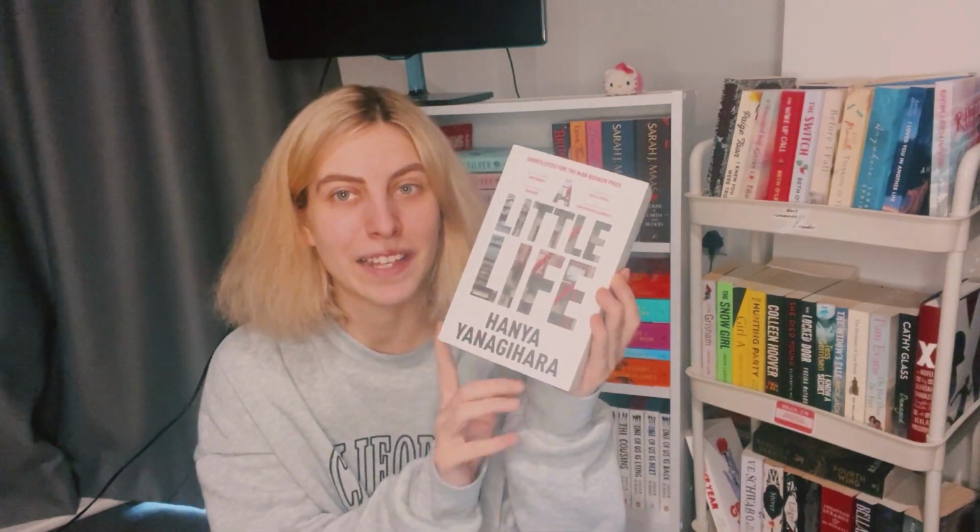I got this book, A Little Life, and I'm not even gonna attempt to pronounce the author's name, but great author, as I heard. This is a very huge book, and all the people that I've heard that have read it have cried their way through it and have been traumatized. And as you may know, those books are usually my 5-star reads, which make me cry and traumatize me. So here we go. Really want to read it.